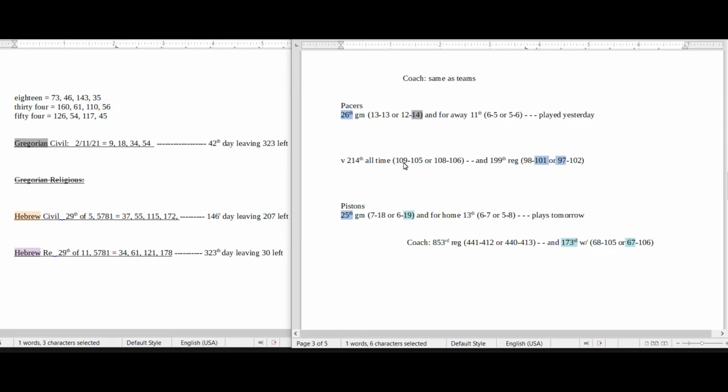Pacers, Pistons. Their all-time regular season record is interesting. They come in 101-97. It's the Pacers' 26th game of the season, and they sit on 101 regular season head-to-head losses against the Pistons, the 26th prime number. And this is the Pistons' 25th game for the season, and the Pistons sit on 97 regular season head-to-head losses against the Pacers. I think I said that backwards. Anyway, 101, 97, 97 the 25th prime, 101 the 26th prime. Pacers' 26th game, Pistons' 25th game.